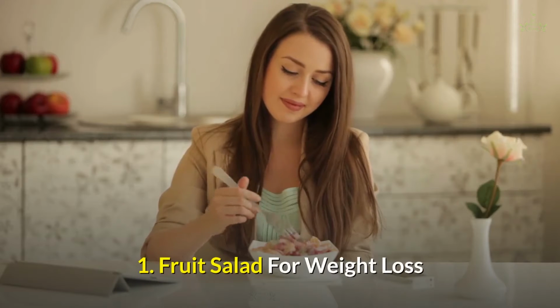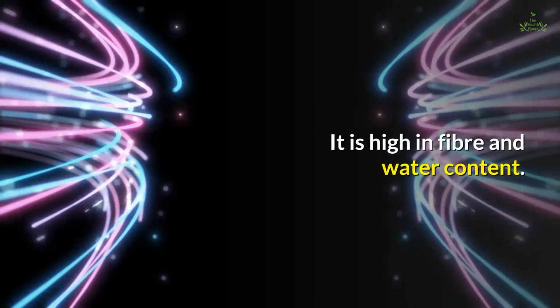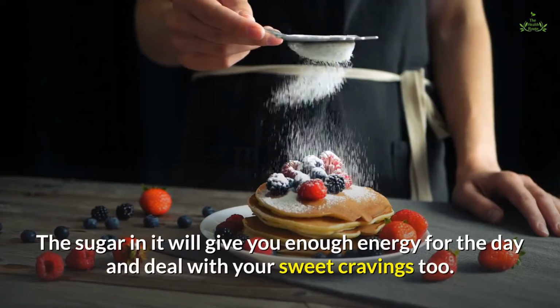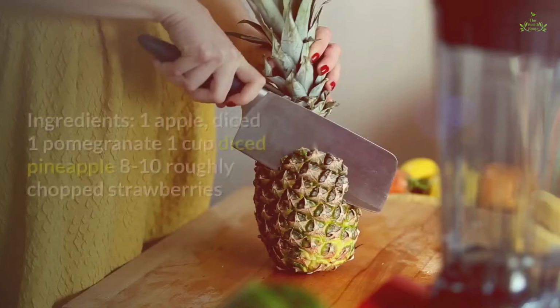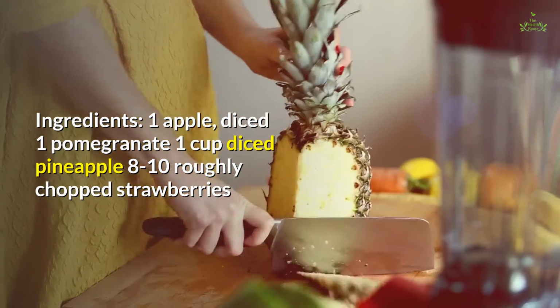1. Fruit salad for weight loss. Fruit salad is one of the easiest salads to make. It is high in fiber and water content. As fruits contain natural sugar, you can have them for breakfast. The sugar in it will give you enough energy for the day and deal with your sweet cravings too. Ingredients: 1 apple, diced, 1 pomegranate, 1 cup diced pineapple, 8 to 10 roughly chopped strawberries.